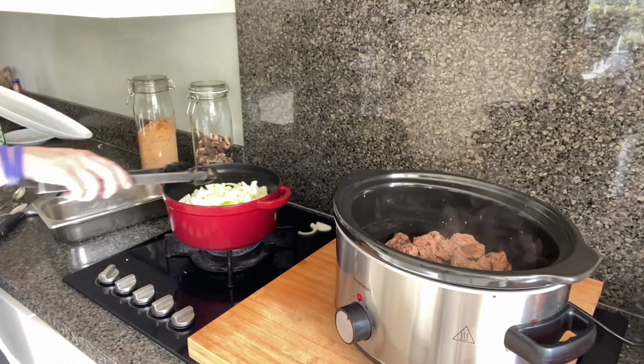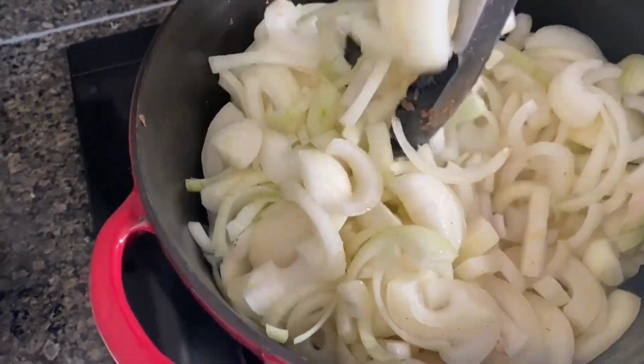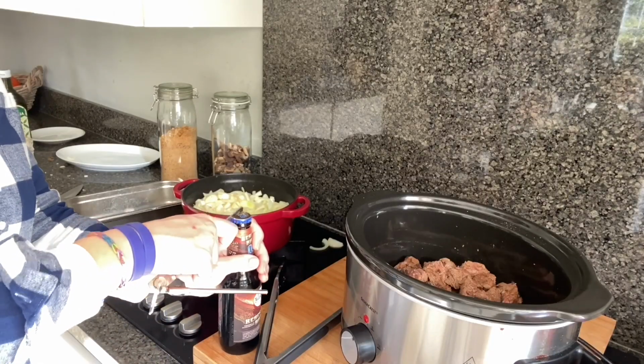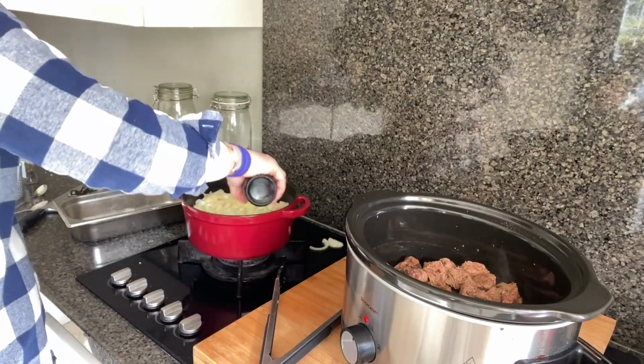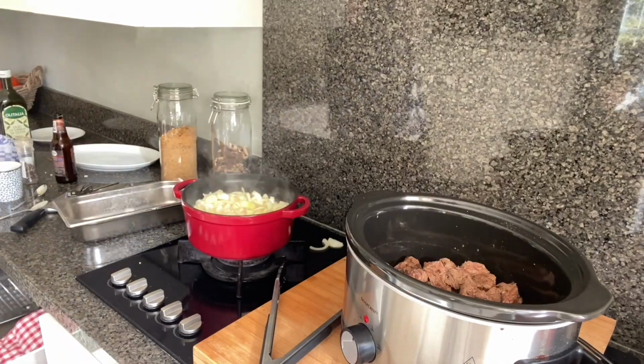I also added the beer into the pan for a second because it came out of the fridge. And, you know, to put a cold liquid on the meat, I always think it shocks the meat and makes it chewy. So I put the beer in the pan so it becomes a little bit tepid, and then I pour everything in the slow cooker or crock pot.